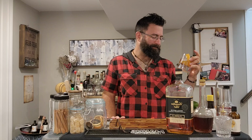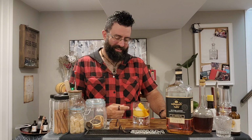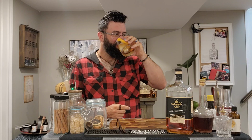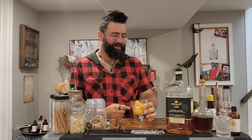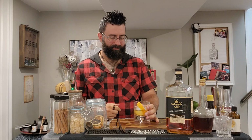Okay, it's tasty. But it's like orange sugar water. Oh man, there's not much there. Like there's still a little bit of whiskey burn, but that's just candy. It's orange candy right now. This is delicious, but it's barely an old fashioned. Oh, young Espo. What did you used to drink?